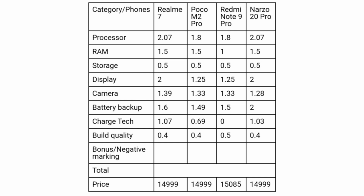Next, on the build quality front, Realme 7 and Narzo 20 Pro are ergonomically well-made plastic builds and score 0.4 out of 0.5. Poco M2 Pro is some kind of cheap metal build and scores 0.4 points, and Redmi Note 9 Pro has the conventional glass metal sandwich build to score whole 0.5 points. The Realme 7, Poco M2 Pro and Narzo 20 Pro are priced at 14,999 and the Redmi Note 9 Pro retails for a few bucks more at 15,085 rupees. Now let's look at the scores.